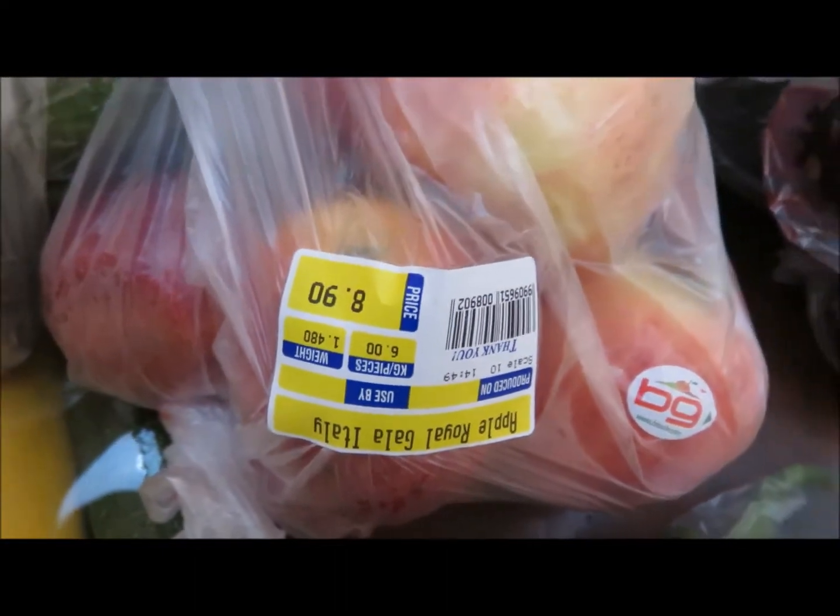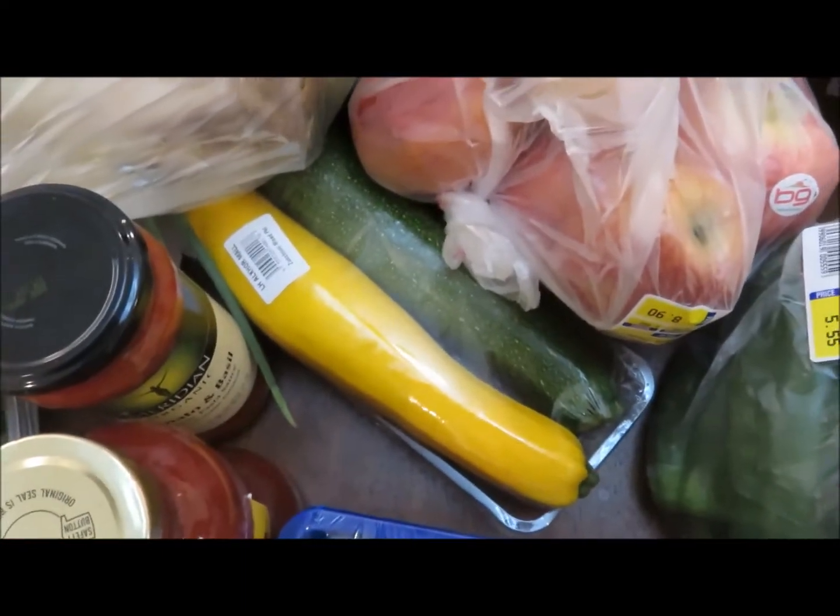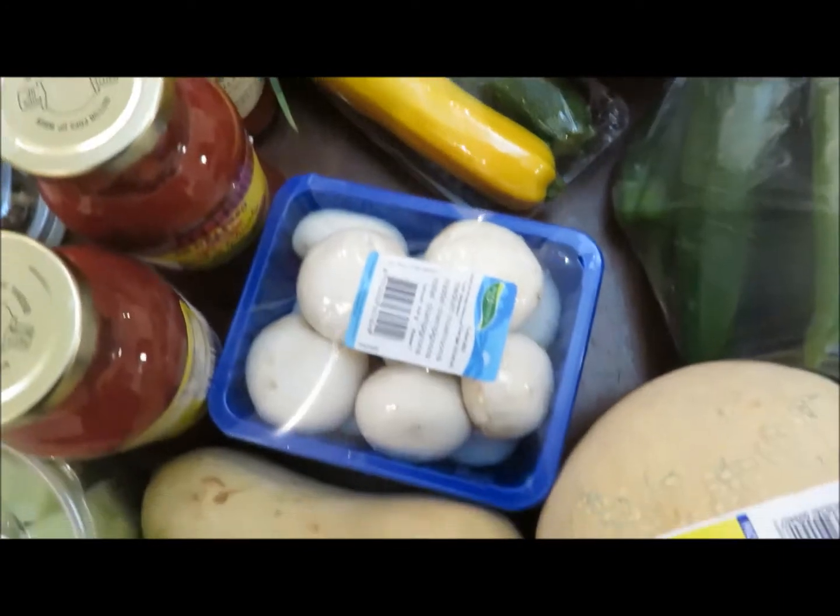Apples, I don't know if I showed them yet. About 9 riyals, that's upside down. And I have some zucchini. Zucchini was on sale this week. And some button mushrooms. All right, just to talk a little bit about where all this stuff comes from.